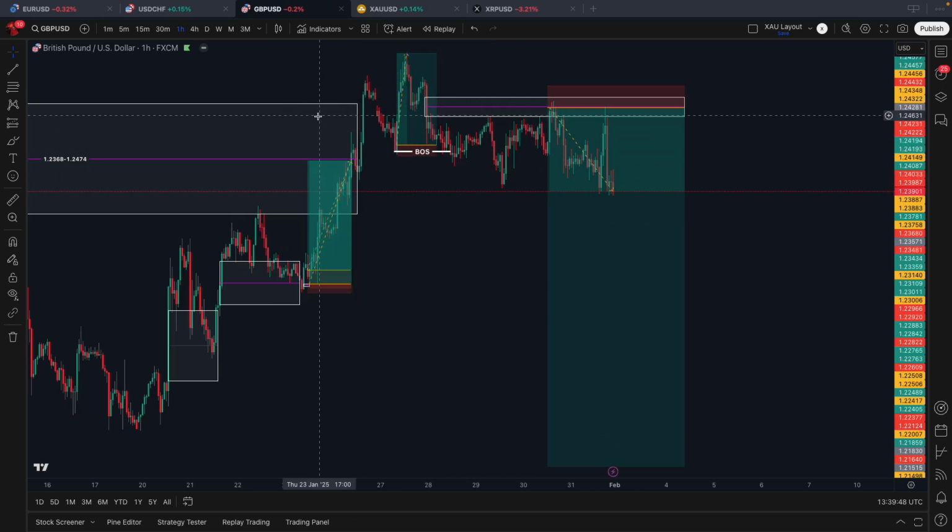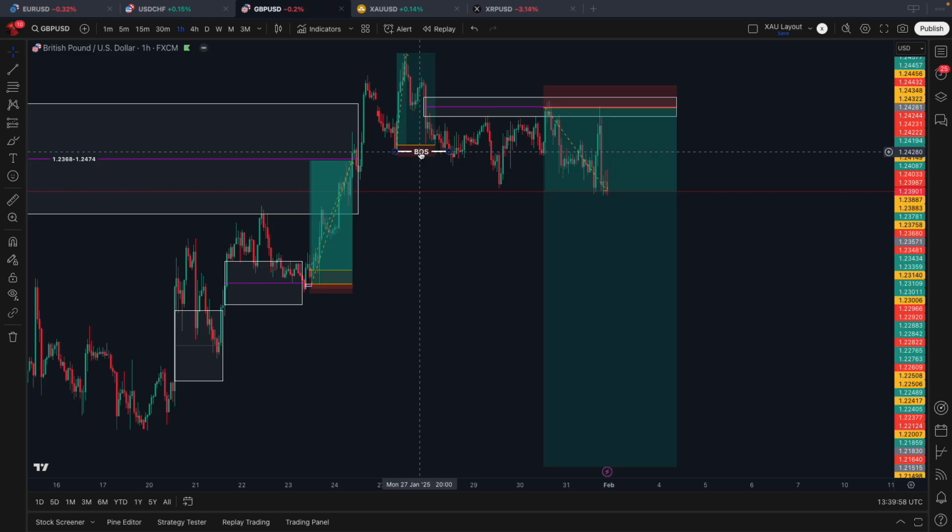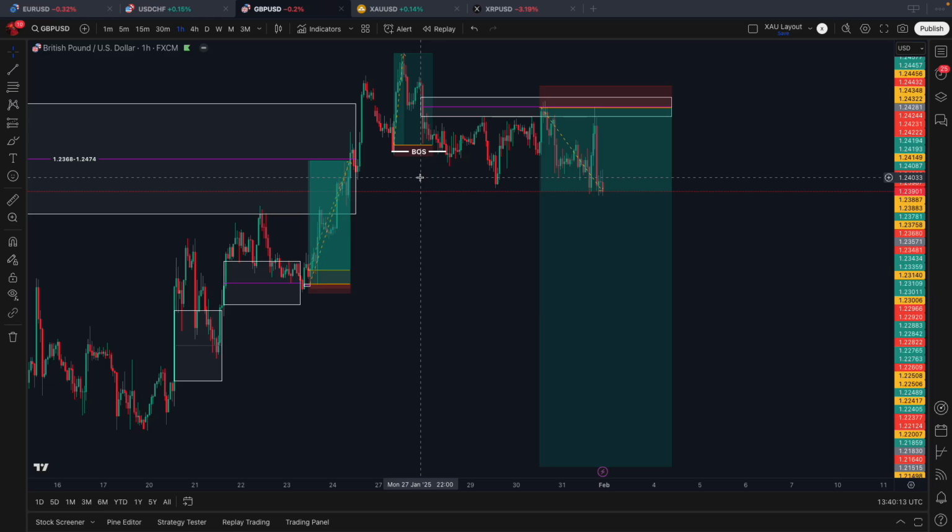After absorbing this area of supply, price then started to show signs of a distribution. A distribution is basically price removing demand from the market and introducing supply. So we can expect a turnaround in price when we see this type of pattern form in the markets. We had confirmation that price was distributing. Price was removing demand and introducing supply to the market, which, as we know, suggests a reversal in trend.